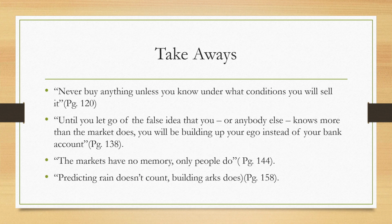So I had a few takeaways that I just want to share with you from this book, and it's never buy anything unless you know under what conditions you will sell it. A lot of people don't know this, but your money in real estate is made on the purchase, it's not on the sale. So meaning if you buy something now that's undervalued, or your vital sign indicators can show that the market can support an increase in value, then that's a much better purchase than buying something that's expensive and assuming it's going to go up blindly.